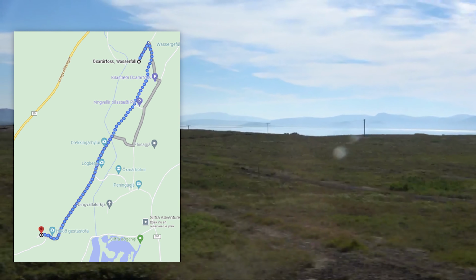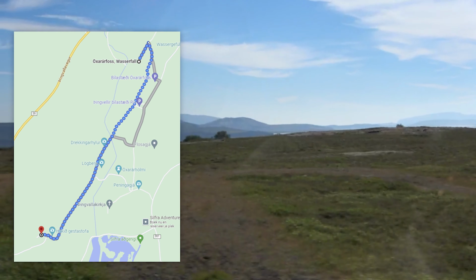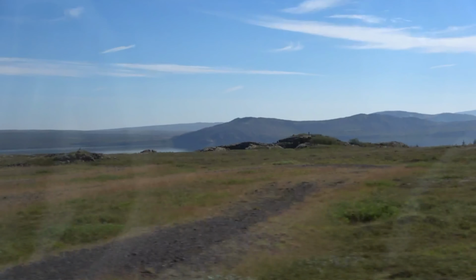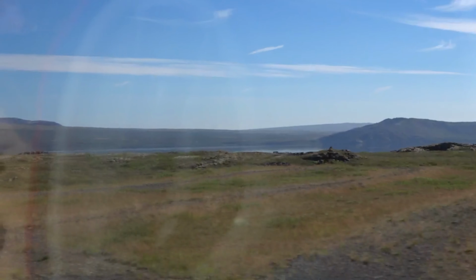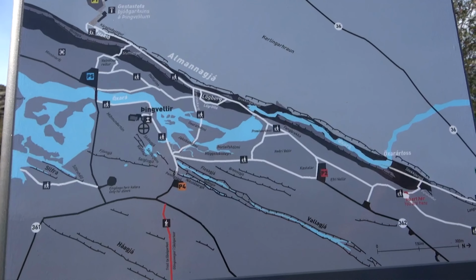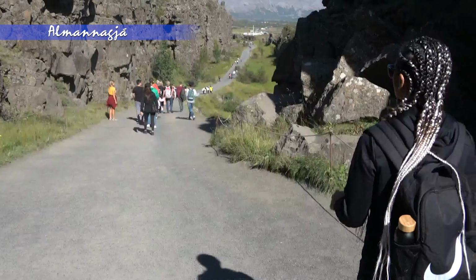The national park is open 24/7 and the admission is free, with a charge only for parking and the exhibition. There is a visitor center with a cafe, a gift shop and an exhibition, as well as a beautiful viewing platform with a view over Lake Thingvellir. We're skipping the viewing platform today because we were there yesterday.